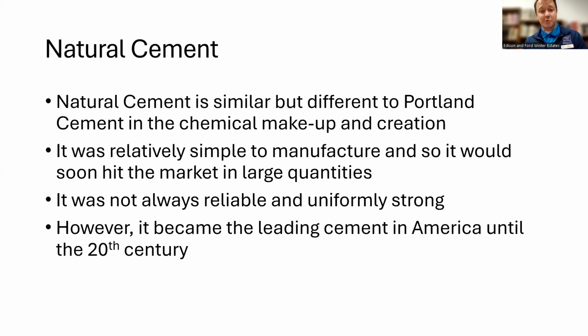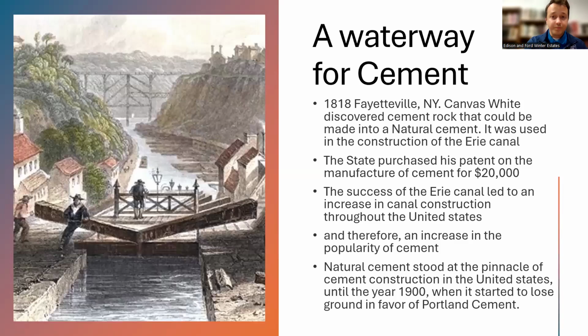And then we get natural cement. It is similar but different to Portland cement, which we're going to talk about in the chemical makeup and creation. But natural cement was relatively simple to manufacture, and it would soon hit the market in large quantities. It was not always reliable or strong. It would become the leading cement in the United States, though, until the 20th century, really following the Civil War, which is when cement construction in the United States would really grow and expand.